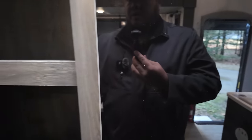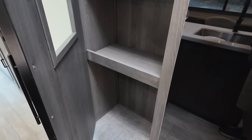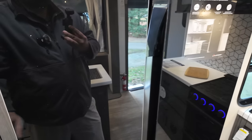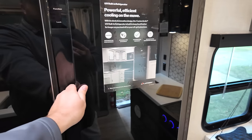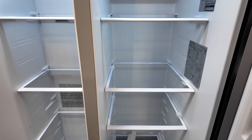Go ahead and close this back up. Open this right here, and you got yourself a little pantry. So that's going to be nice. Put your dry foods in there, maybe some board games or blankets when you're in stowaway mode. You also have your 12-volt refrigerator, so it's going to be a little bit bigger than your gas and electric, which are quickly becoming a thing of the past.